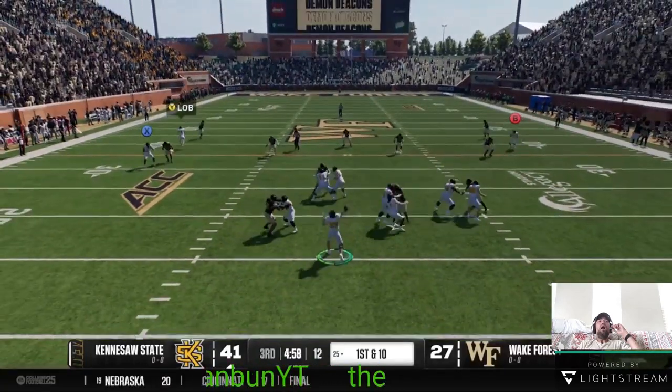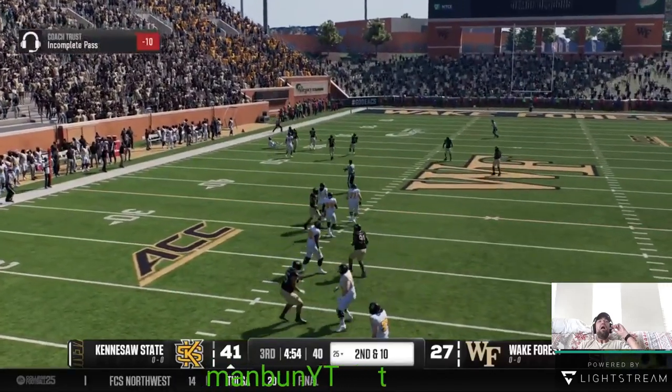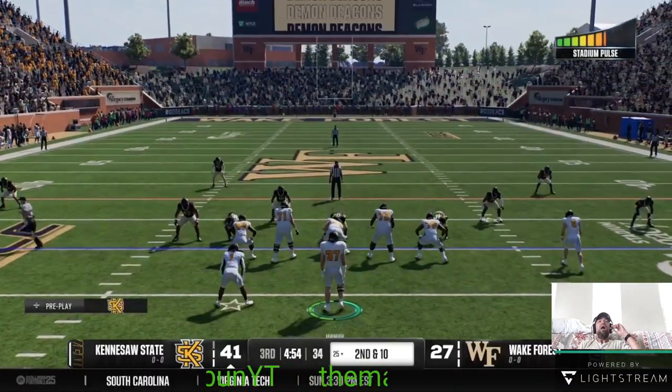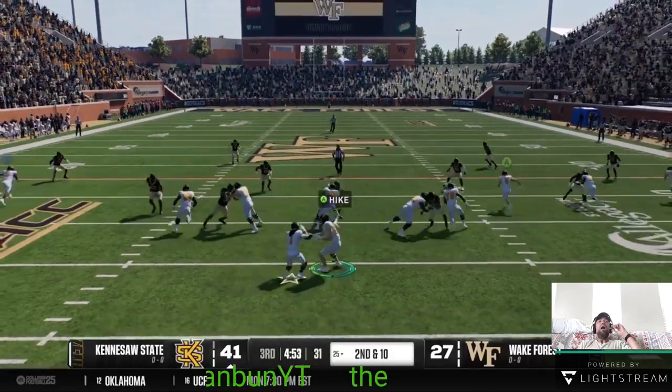Going up top on first down. He lofts it high and deep down the left side, and it slips through his fingers, incomplete. That would have been a huge gain if he could have squeezed it. After the incompletion, it's second and 10 from their own 25.